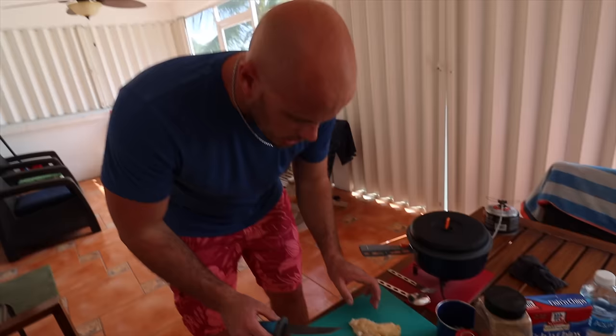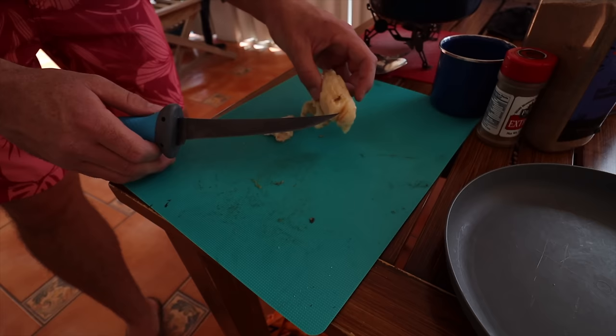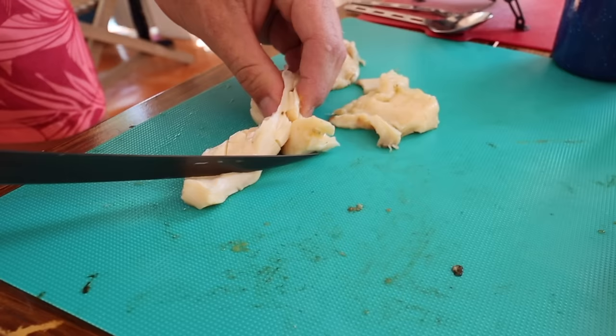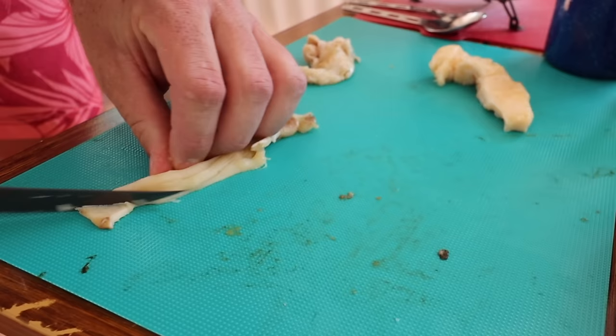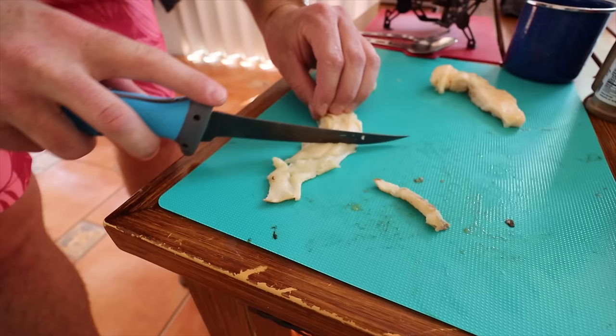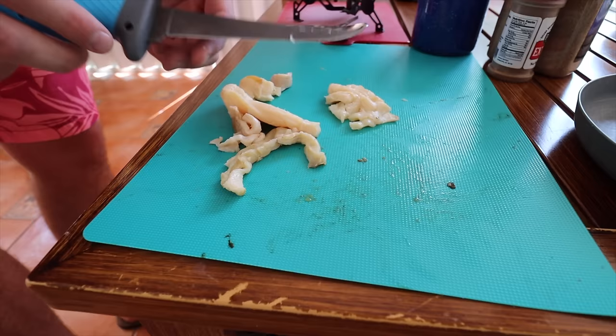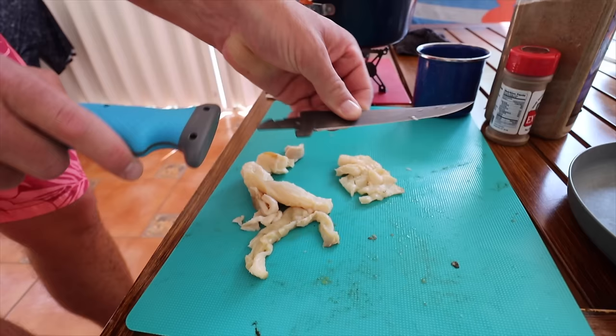Now, sea snail is very tough, my friends. So what I'm going to do is make a bunch of cuts in it. That'll help tenderize it. And same thing with this piece here. That's very thin, so we'll be able to pound that very easily. There's lots of little cuts to help tenderize, because it is like octopus. Now what I'm going to do is take the knife blade out. I'm going to use this as kind of a hammer.